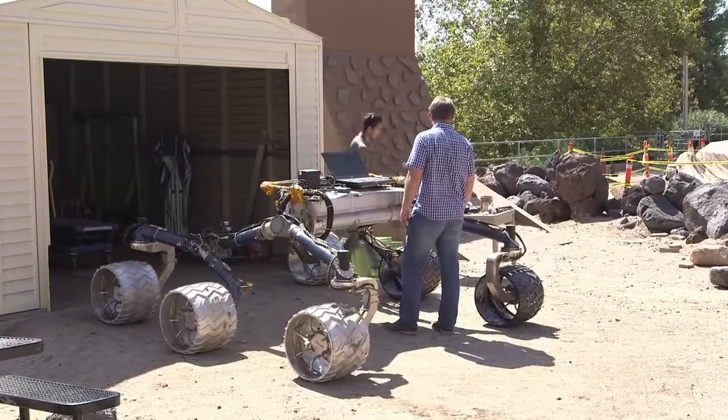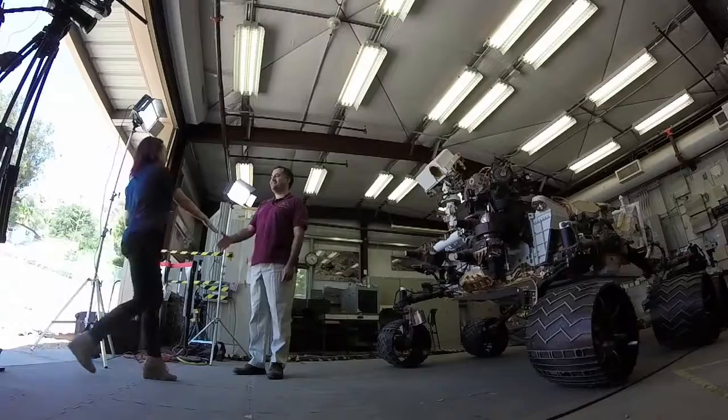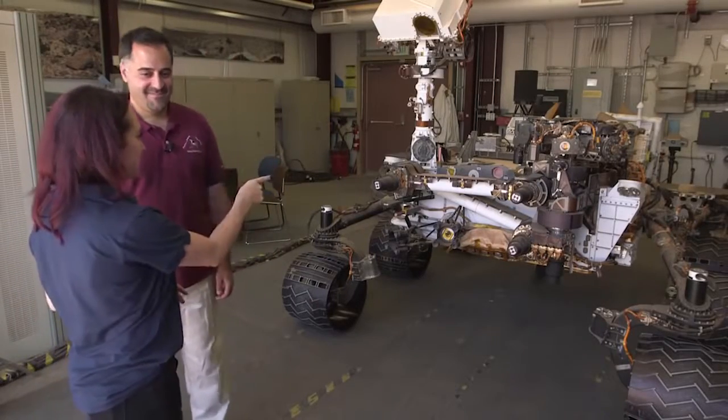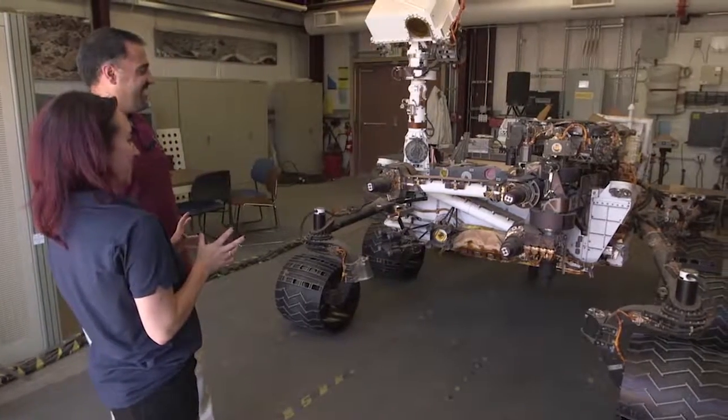Hey everyone, Amy Shearer Title here at the Mars Yard at NASA's Jet Propulsion Laboratory in California. And behind me is a duplicate rover of the one that is currently on Mars, the Curiosity rover. And I am so excited because I am about to talk to the Mars Science Laboratory project scientist Ashwin Vasavada, and he is going to walk me through this amazing machine.